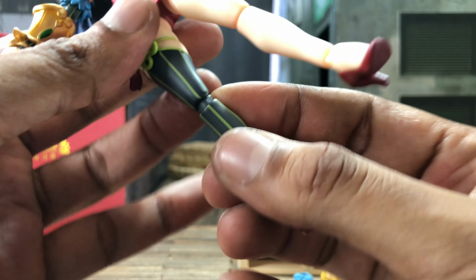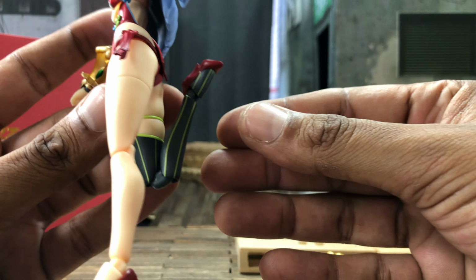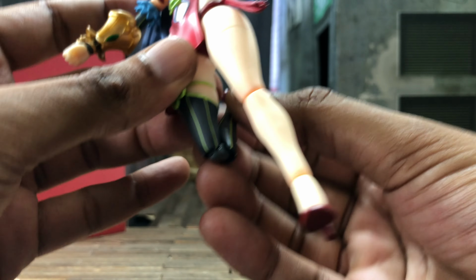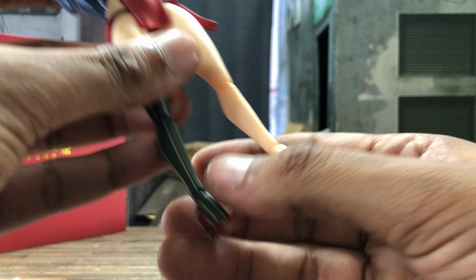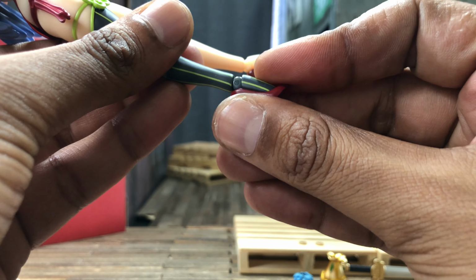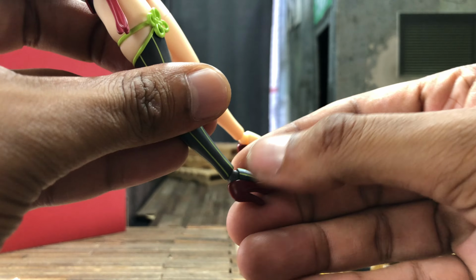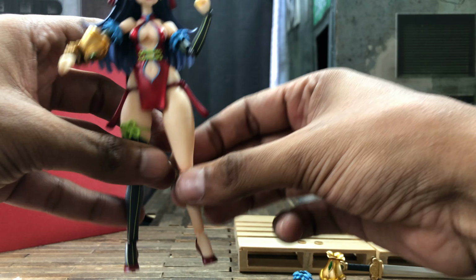There is double jointed knees, pinless if you're interested, that get you great range, and you do get some swivel there as well. Ball joints for the ankles that go forward this much, back this much, and depending how you angle it and everything, you get your pivot.